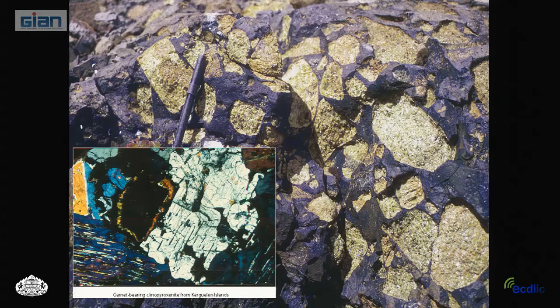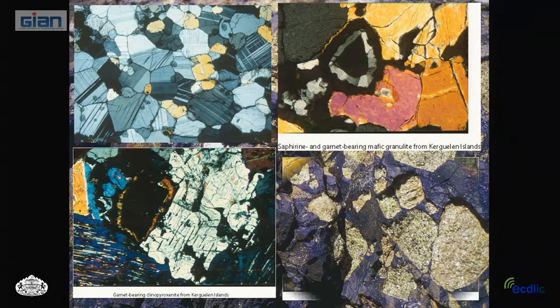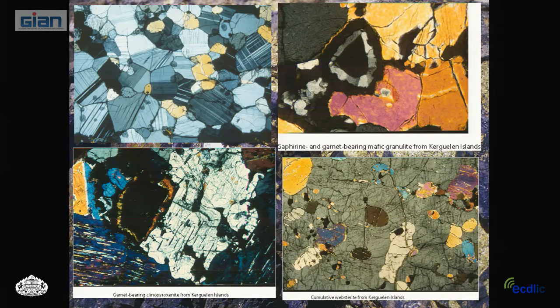So just remember that we also have garnet-bearing clinopyroxenite. Apart from the mantle harzburgite, we have garnet pyroxenite, but we already talked about this a few days before. But there are unusual kinds of rocks that look like gabbro. It's very well equilibrated, and in fact it's a pyroxene granulite now.